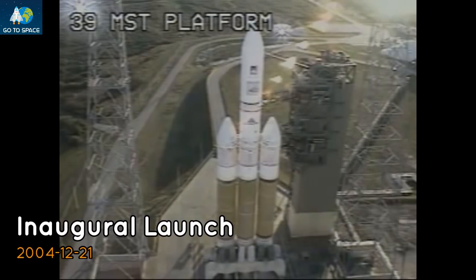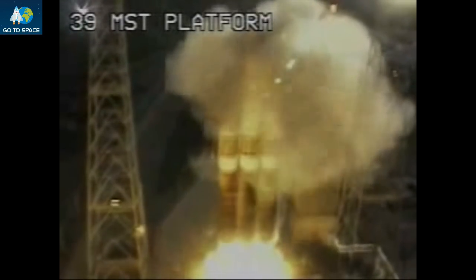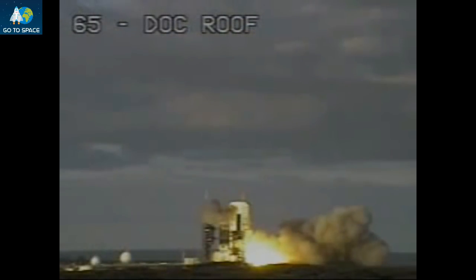Minus 15. Igniters 14. Arm. 13. Ignition. 12. 11. 10. 9. 8. 7. 6. 5. 4. 3. 2. 1, 0. Thrust. Liftoff. Liftoff of the first flight of the Delta IV Heavy rocket.